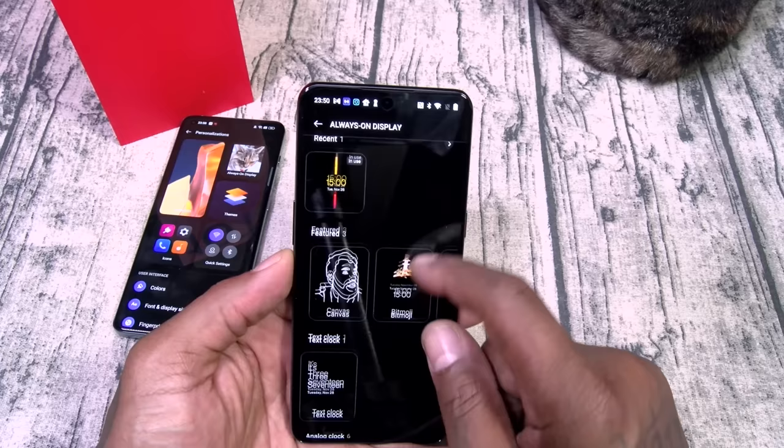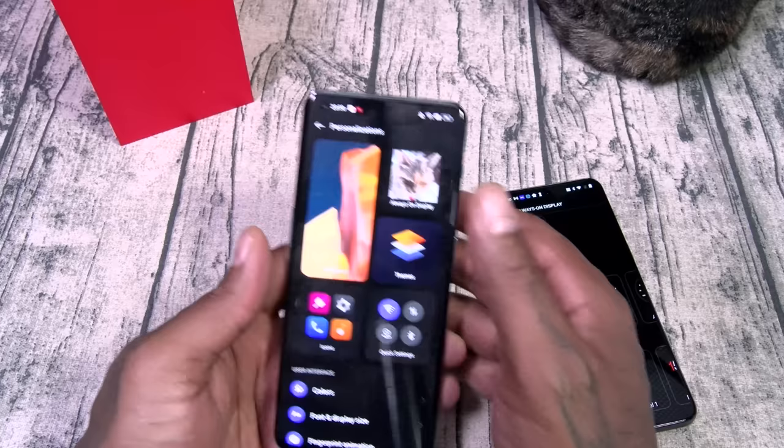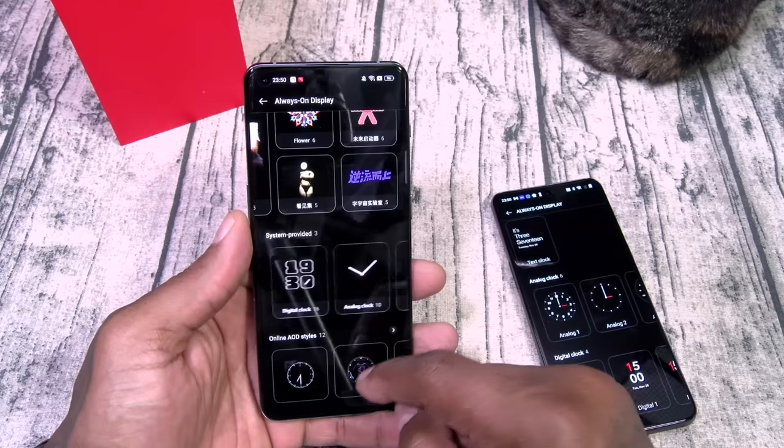You got three featured. You got a text clock, a couple of analog clocks and digital clocks. That's it. Now, let's take the Color OS. You see, I got custom images. You got your Bitmoji, personalization. You got a bunch of system provided, a bunch of different clocks, and you can download plenty more.